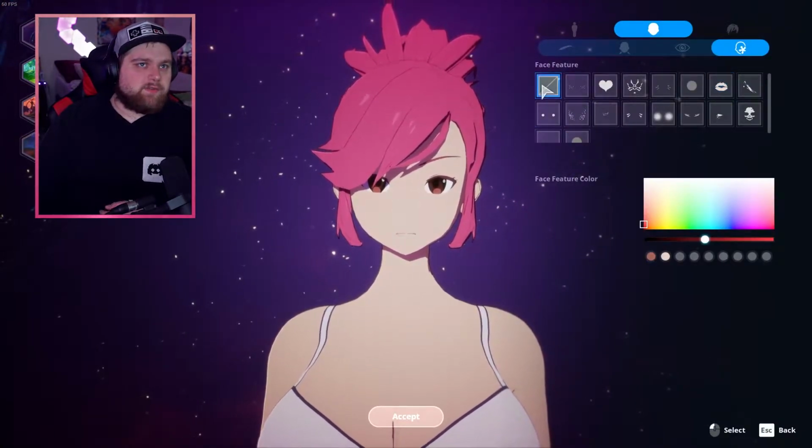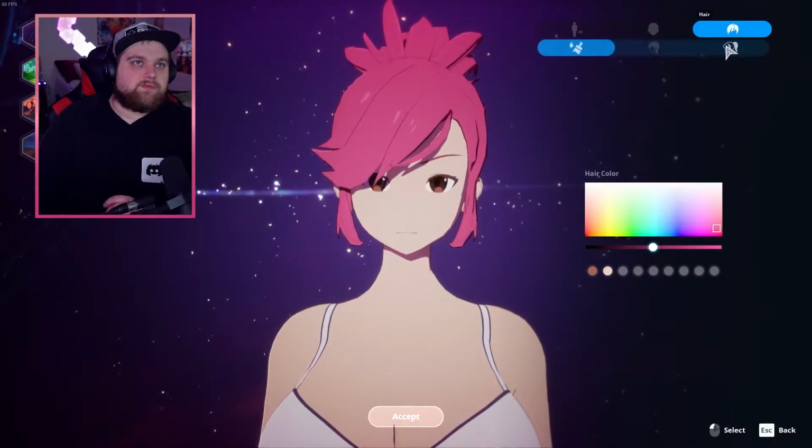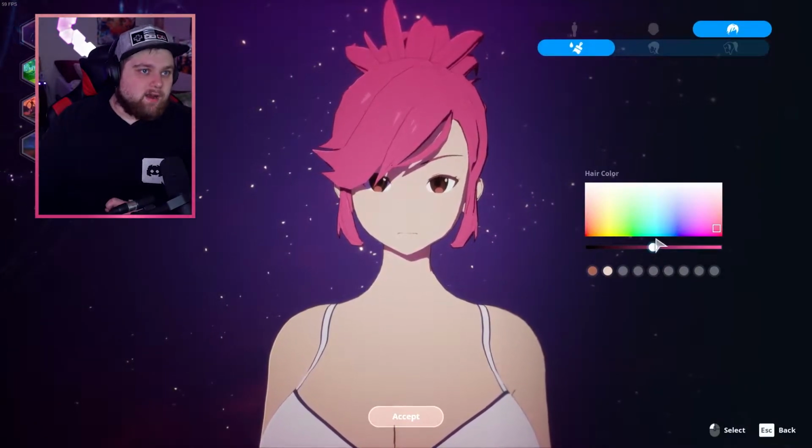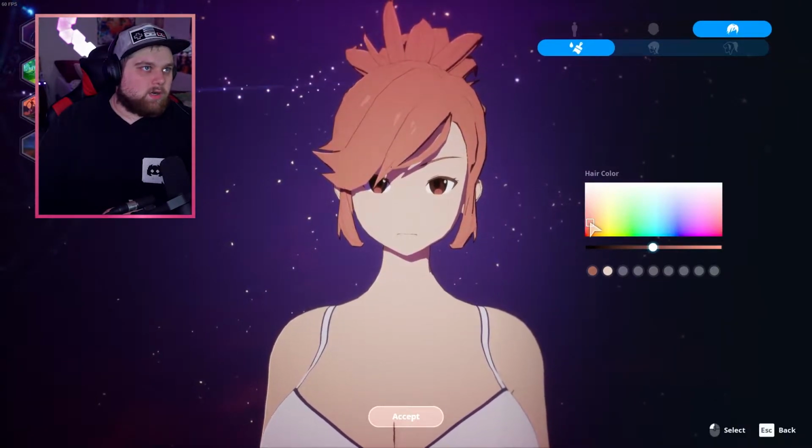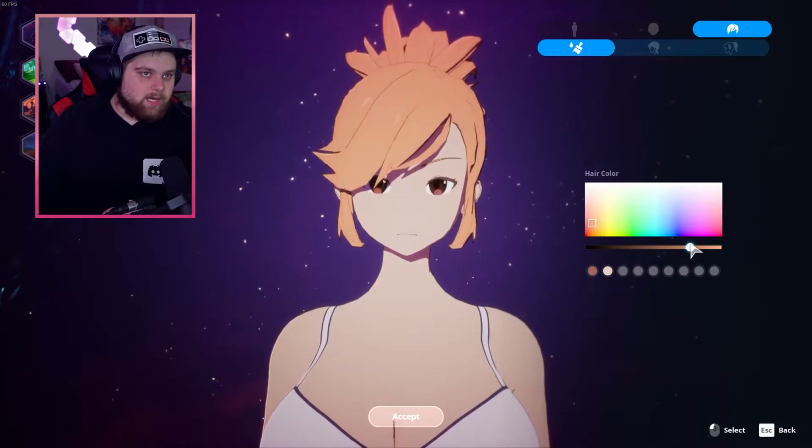As for facial features, nothing really going on facial features-wise. Now, as for hair color, I would actually say it's almost like a darkish, not darkish, a lightish.